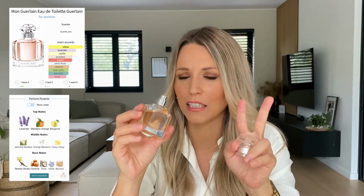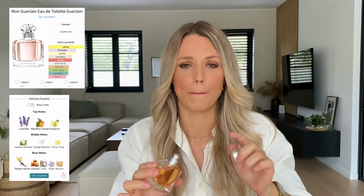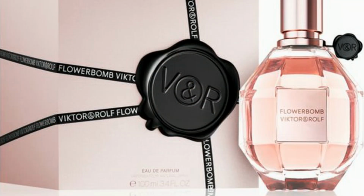And then the second one, and don't take this too literally, okay? I have a friend and I've known her since we were little. When she was about 16, she discovered Flowerbomb by Viktor and Rolf. She wore it when she was 16, and today she's 34 and she still wears it. She has never worn another fragrance except for Flowerbomb.